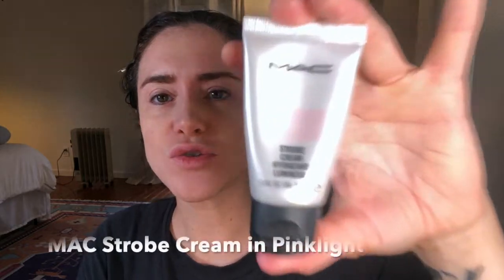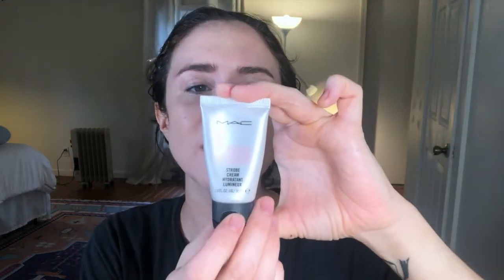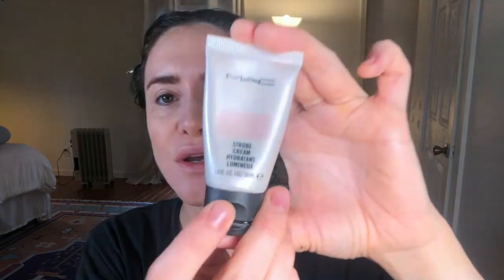Now I'm just gonna put on some glowiness. This is the Strobe Cream Hydrant Pinklight, that's what the shade is called. It's great for fair skin. I actually sometimes even use this as the primer and put it all over my face so it has a nice dewiness underneath, which I kind of wish I had done today, but.